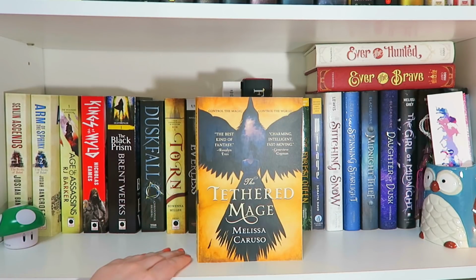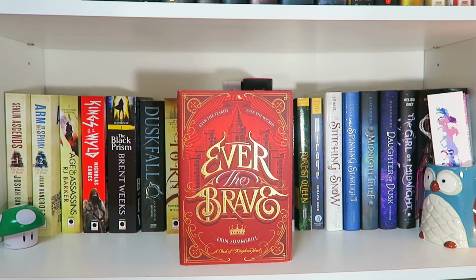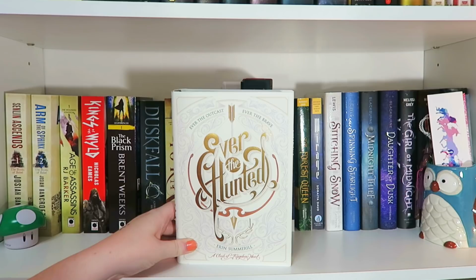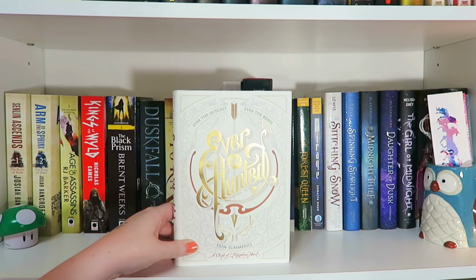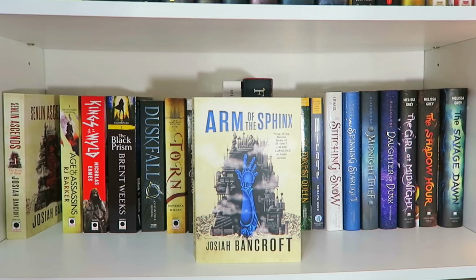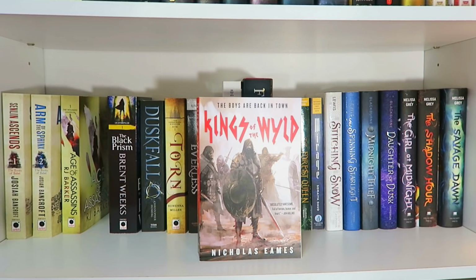Alright, so up first we have the Tethered Mage, and the Defiant Heir by Melissa Caruso, Ever the Brave, and Ever the Hunted by Erin Summerill, and I'm holding it at an angle so that you can read it because you clearly can't when I hold it like this. Sinlin Ascends, and Arm of the Sphinx by Josiah Bancroft, Age of Assassins by R.J. Barker, Kings of the Wild by Nicholas Eames.